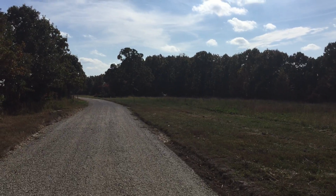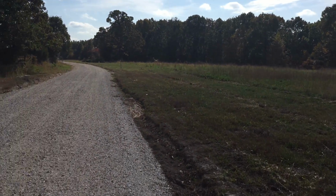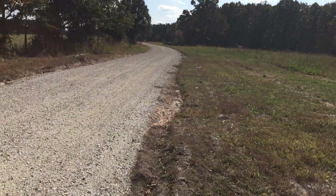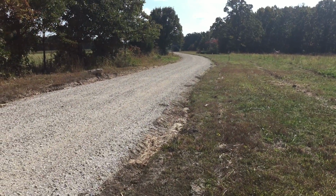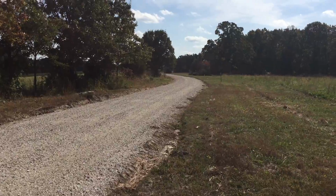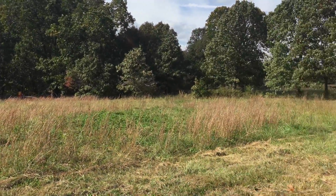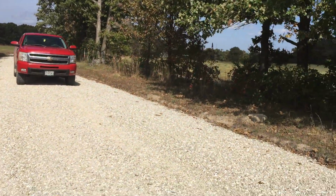Excellent access road. You can get here in any car or truck. But again, this is not a public road, so you don't have kids or neighbors or whoever else driving up and down this road. This is for property owners and their guests only. So unless someone owns a property, they have no business on our private road, which is pretty nice, I think. Tract 8, of course, on the left.